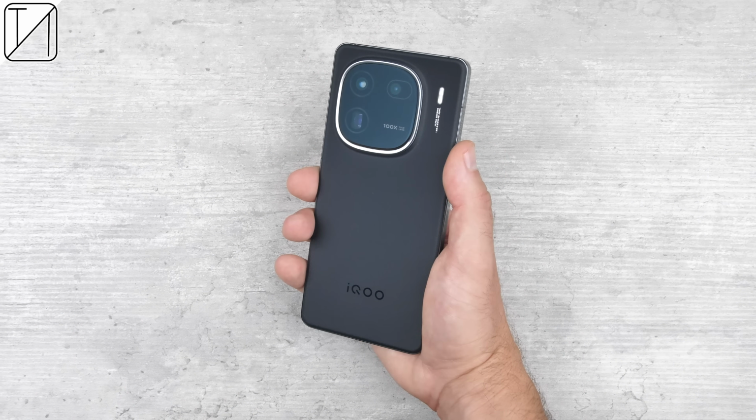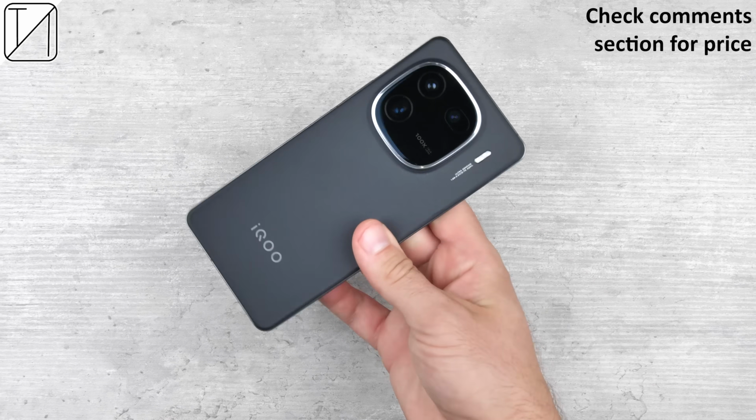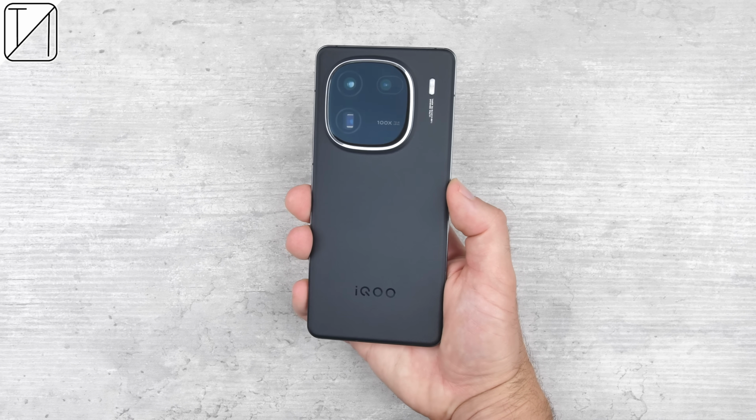The device literally just got announced in the global market, so I'll be sure to leave the price list in the comment section down below. It will start hitting shelves in Asian markets throughout December, but there's still no word on full global availability.